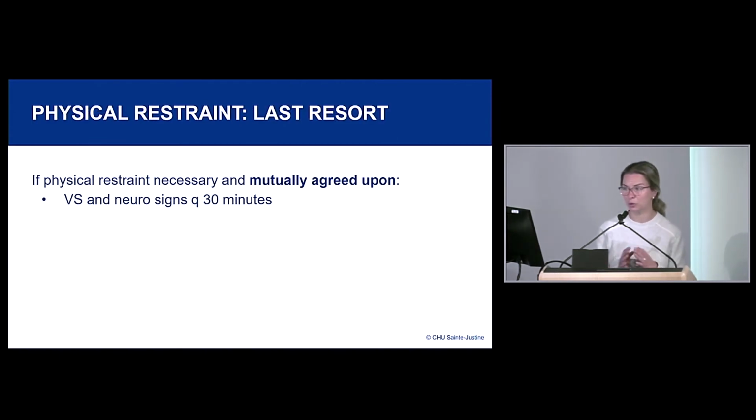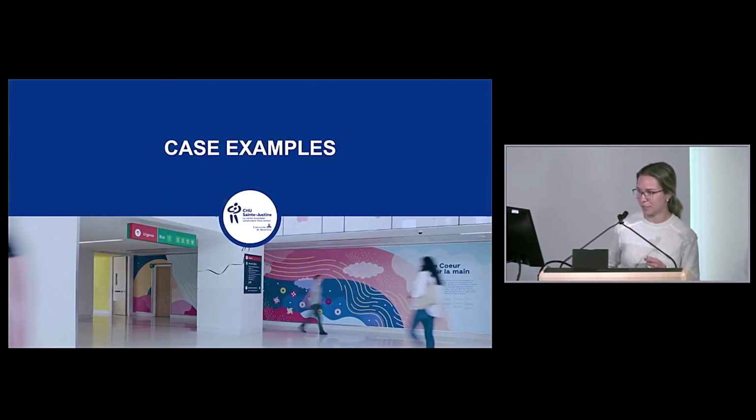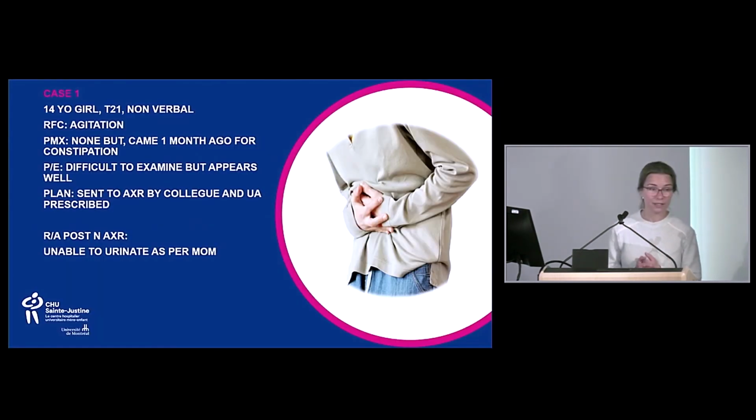Physical restraint would really be a last resort. So, if nothing else is working and you're worried about safety, you need to obtain a consent form, so the parents need to be consulted, and if it's mutually agreed upon, then you can go with the physical restraint. Make sure you still monitor the child, so vital signs and neuro signs every 30 minutes while the physical restraints are in place. Then, back to our case examples.